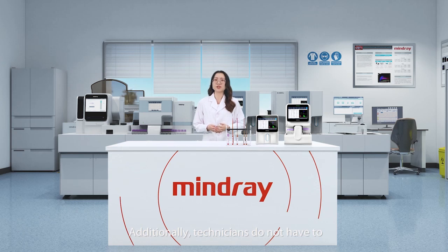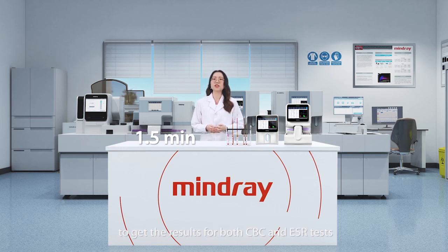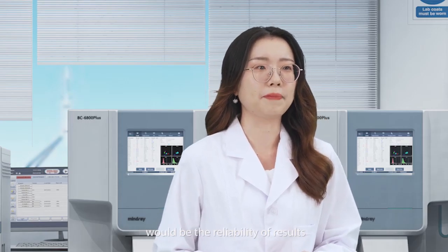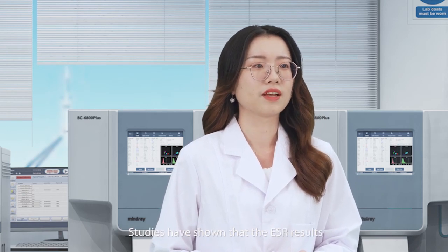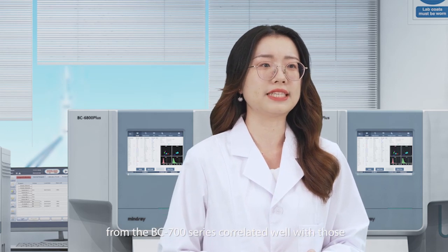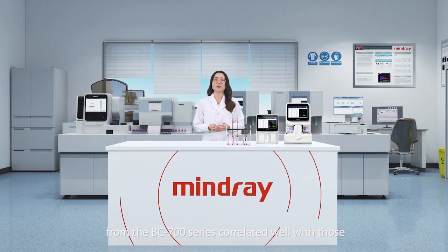Additionally, technicians do not have to wait for an hour to get the result. It takes only 1 minute and 30 seconds to get the result for both CBC and ESR tests. The second most important concern would be the reliability of results. Studies have shown that the ESR results from the BC-700 series correlated well with those from the traditional Westergren method.